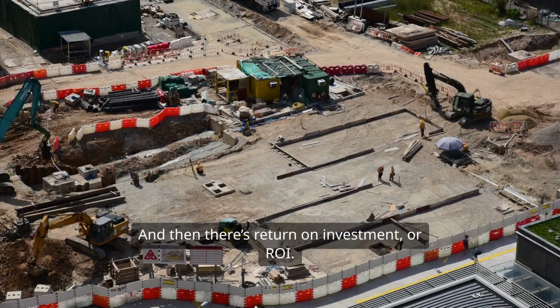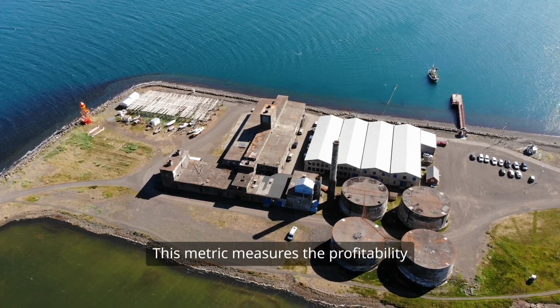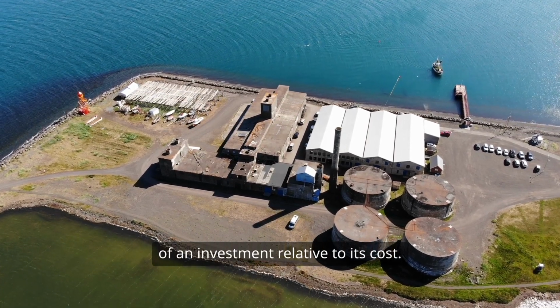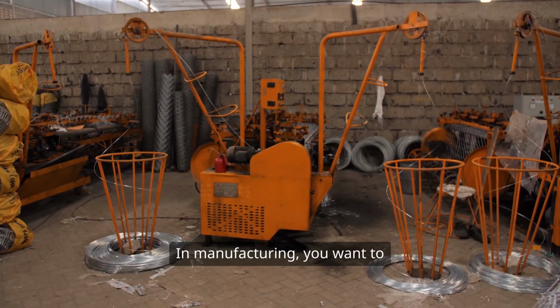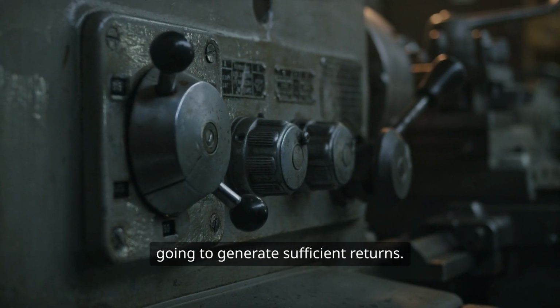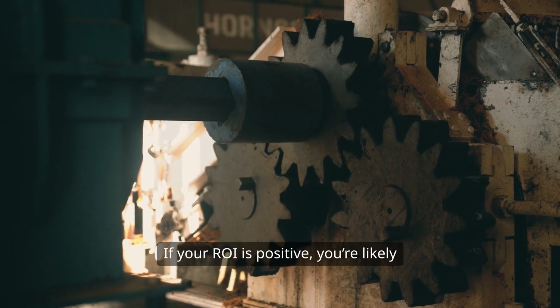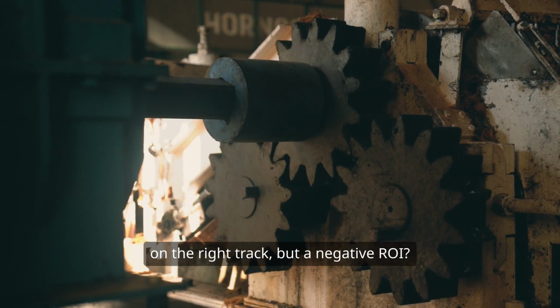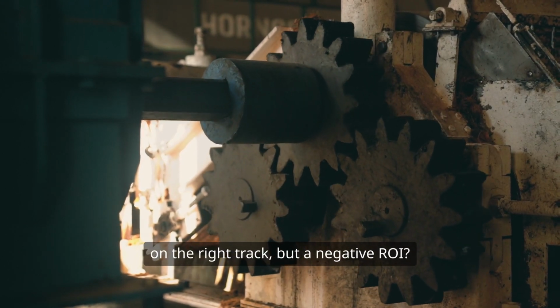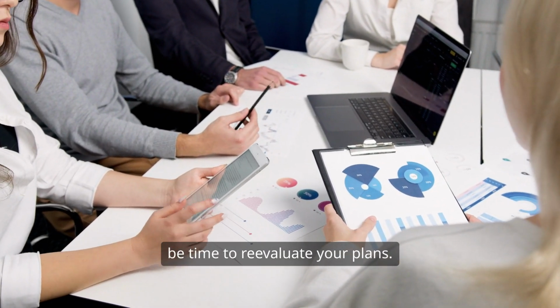And then there's return on investment, or ROI. This metric measures the profitability of an investment relative to its cost. In manufacturing, you want to make sure that every dollar spent on new equipment or technology is going to generate sufficient returns. If your ROI is positive, you're likely on the right track. But a negative ROI? That's a red flag. And it might be time to reevaluate your plans.